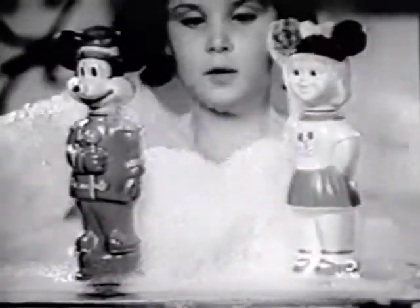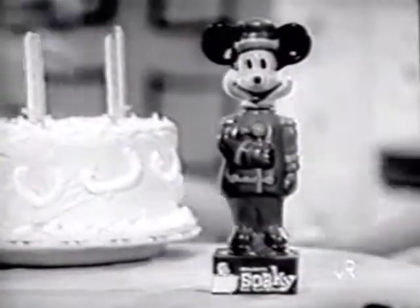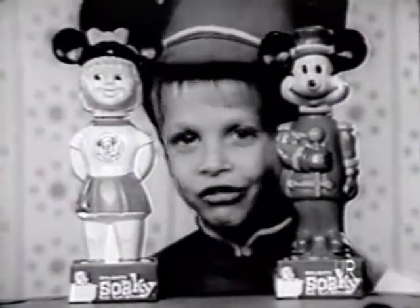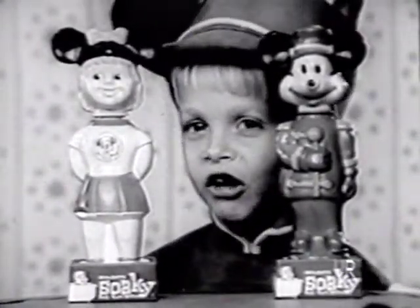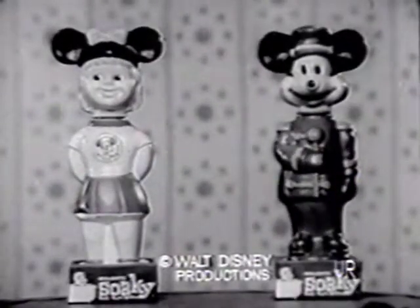Soakie soaks you clean in an ocean full of fun. Scrubbly, bubbly, flibbity, flubbity, clean before you're done. Soakie soaks you clean, and every girl and boy gets a toy. When it's empty, it's a toy. Mickey Mouse and Minnie Mouse can say a Soakie toy. Taking a Soakie bath is fun. More fun than getting dirty!